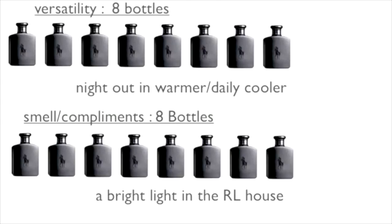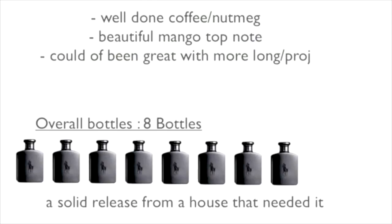Overall smell, 8 out of 10. Really well done by Ralph Lauren. A bright light in the Ralph Lauren house. Definitely well done. Seasons, I would say spring and summer nights, and in the fall, day or night, you choose. A well done coffee nutmeg combo in the mid. Beautiful mango at the start. Could have had a better rating with better projection and longevity. Overall, I'm going to give this one an 8, a solid release from a house that really needed a solid release.